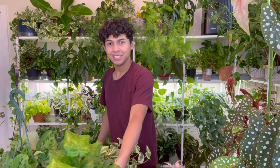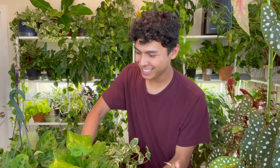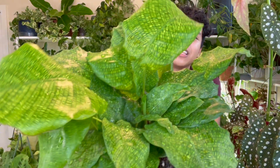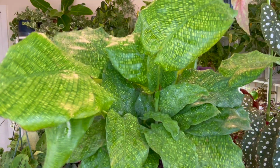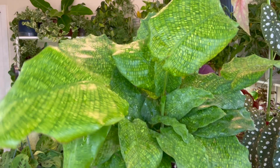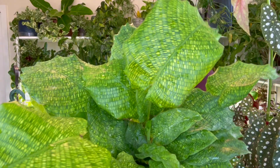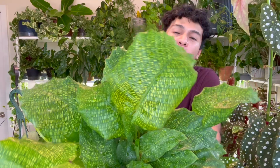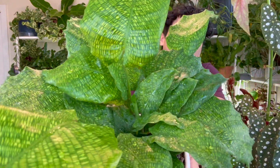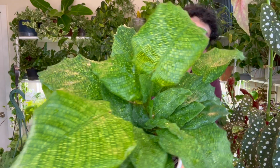Last but not least, it's my Network Calathea. This one is so cute, and like, look at that. I don't have to say much. It just says it all by itself. It is so pretty, so cool looking, and you would know why it's called Network Calathea. It looks like a network. It is so, so cool. I really, really love it.